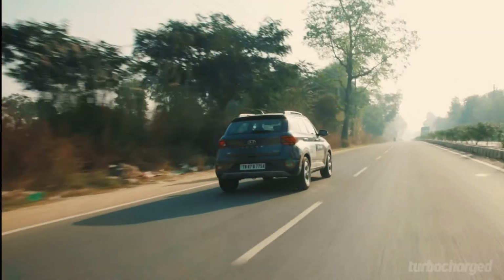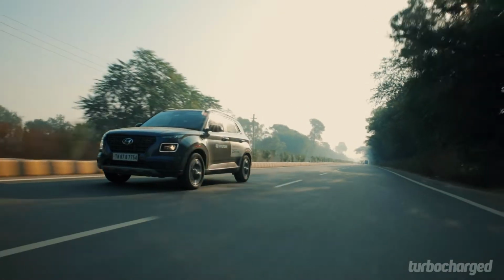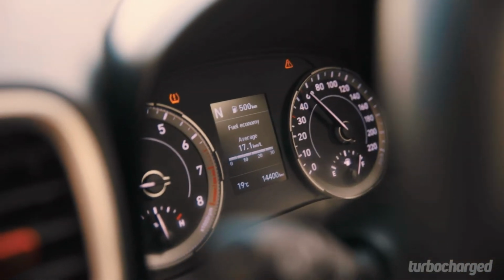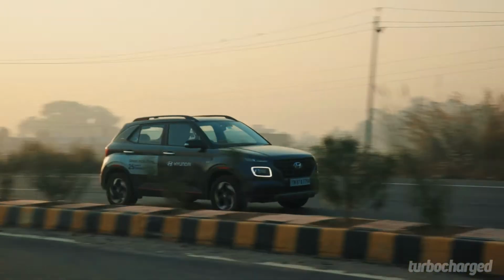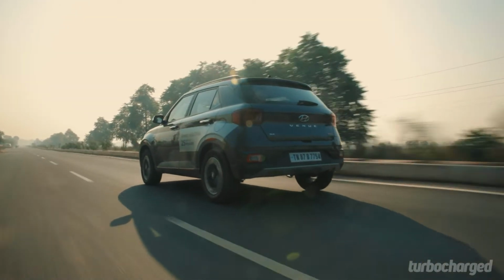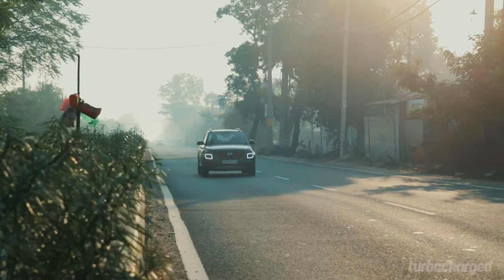And that's where the Venue's 1-liter turbocharged petrol engine proved to be a boon, offering 120 PS on tap, which is among the highest power outputs in the compact SUV segment. The strong engine performance coupled with Hyundai's IMT, or intelligent manual transmission, which has eliminated the need for a clutch pedal, meant the highway run was not only quick but also very comfortable. Highway stability is also very commendable, and from behind the wheel, the Venue feels like a larger SUV than what its compact footprint suggests, given the planted feel.